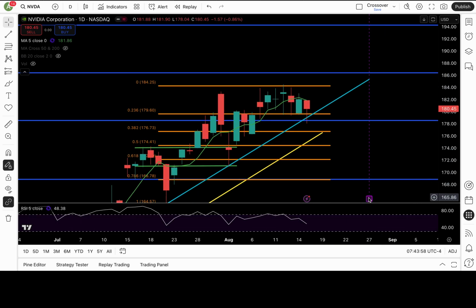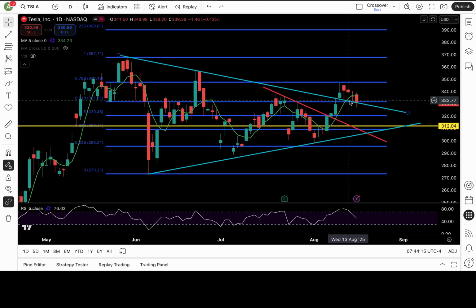We have earnings around the corner, but it's a good chance it'll give us that move before earnings. Be prepared. But we know the level, the 180 to 184 zone. Whichever way it breaks, that is the way we bet. Tesla, looking like it still wants to stay in pullback mode.